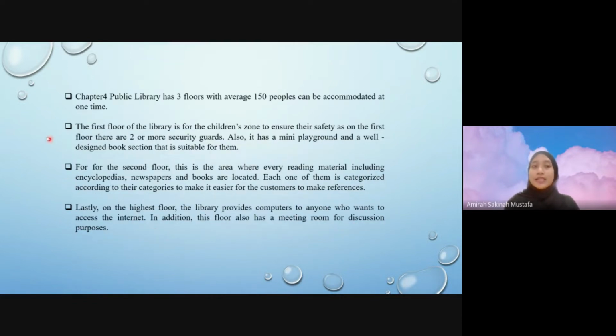So next, Chapter 4 Public Library has 3 floors, with an average of 150 people that can be accommodated at one time. The first floor of the library is for the children's zone. To ensure their safety, there are 2 or more security guards on the first floor. Also, it has a mini playground and a well-designed book section that is suitable for them.